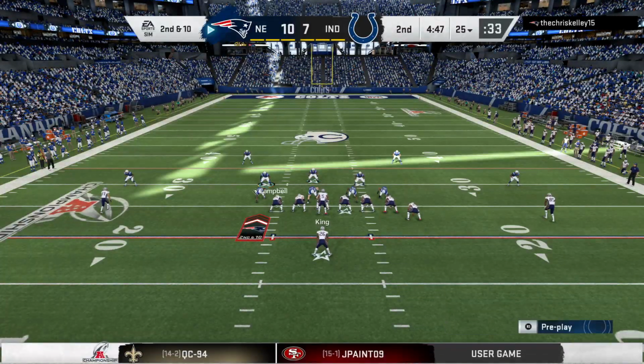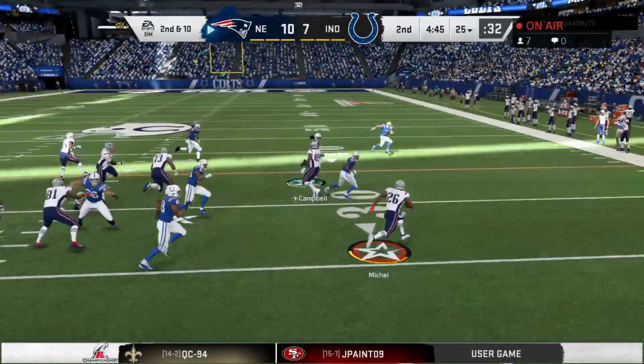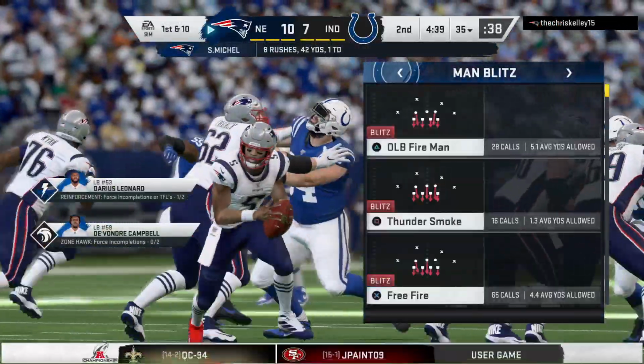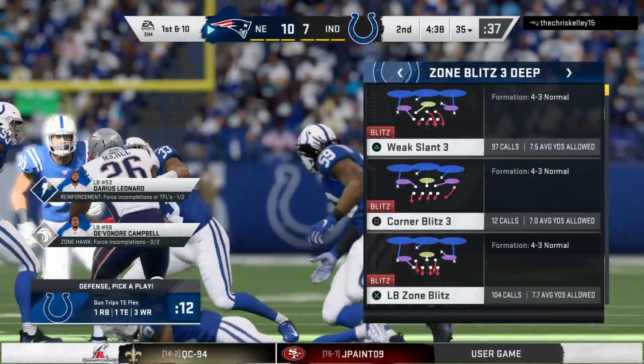An incomplete pass leads to 2nd and 10 from the 25. A give to Michelle running right. And he's brought down, getting this one up to about the 35. A 10-yard pickup, and it's enough for a Patriot first down.